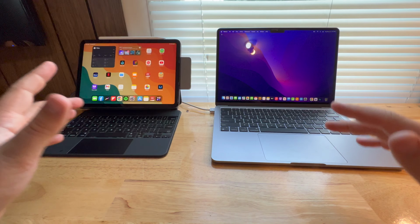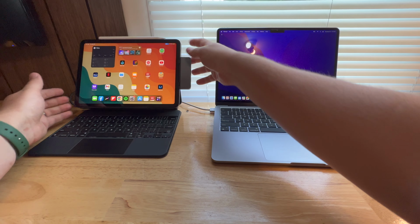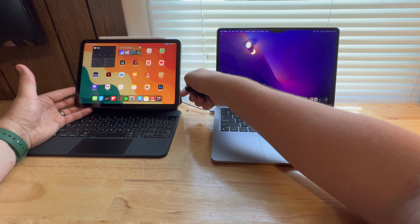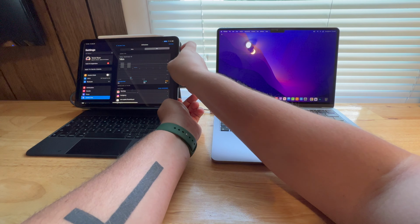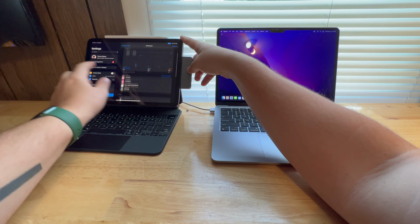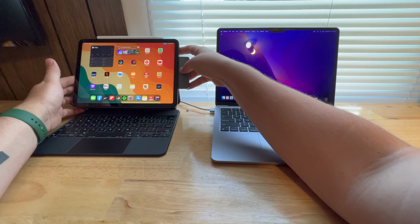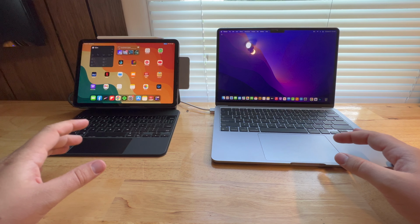Again, it's not super necessary because Sidecar works wirelessly, but I just like to have it so we have the extra ports and all that good stuff. I'm messing it up here. It has a bracket on it that goes in between the front and the back of the iPad, and with the case, sometimes it gets stuck, so all that aside.